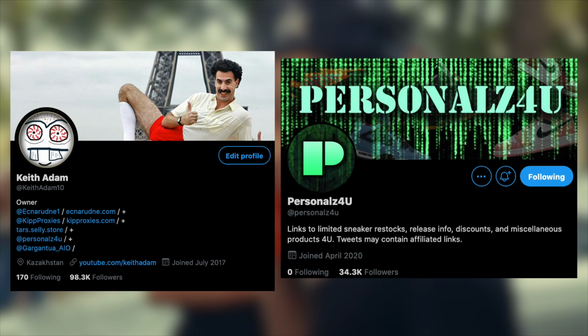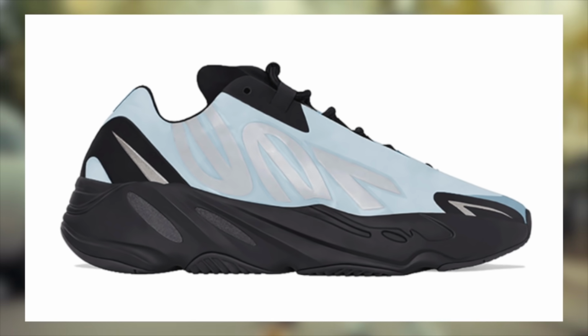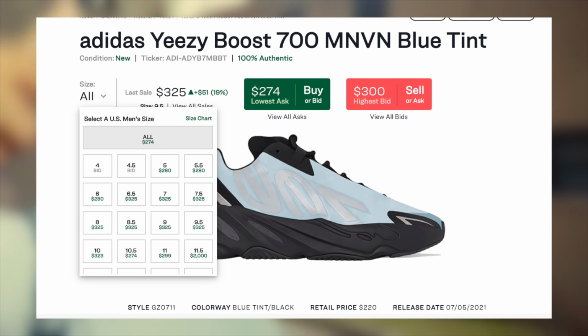While on the topic of July releases with no exact date though, I figured I'd mention some Yeezys that are supposed to be releasing later in July and just don't have dates as of yet. First, we have the Yeezy 700 MNVN Blue Tint.